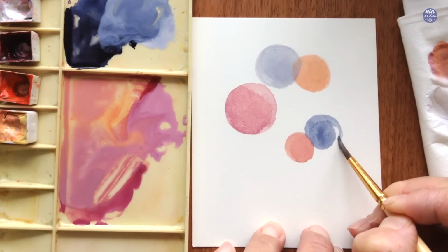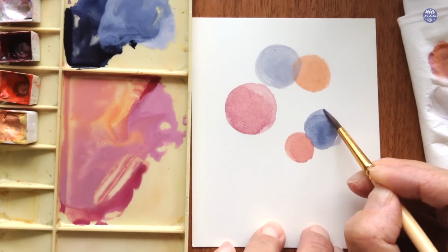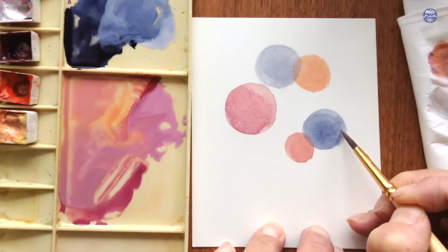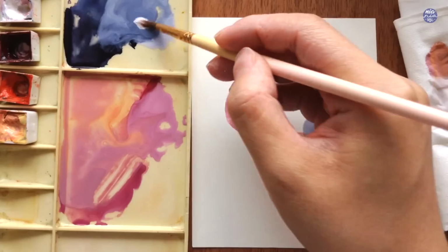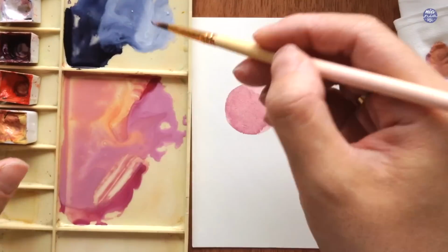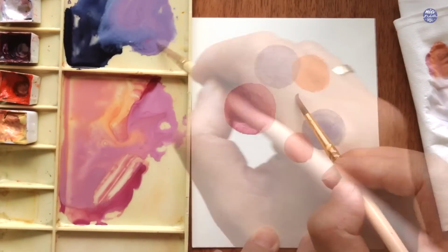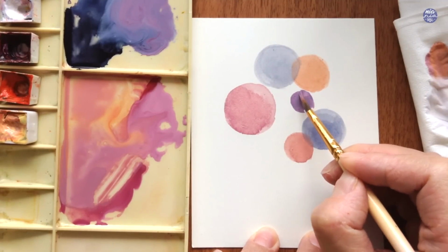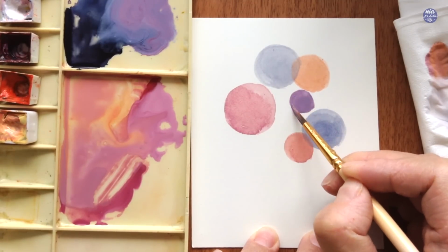So for these blues, I used the previous mixture that I already had on my palette, but I added more Chinese white to create more of a pastel periwinkle blue. I also changed up the ratio so the previous blue was a bit darker. Next, I'm going to create a purple, so I added a bit more Crimson Lake in the mix and also Chinese white to make this pastel purple.